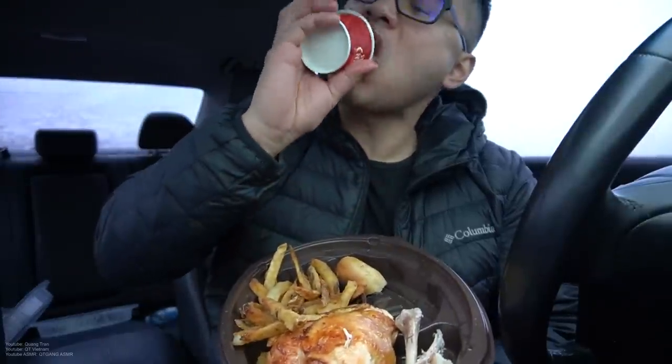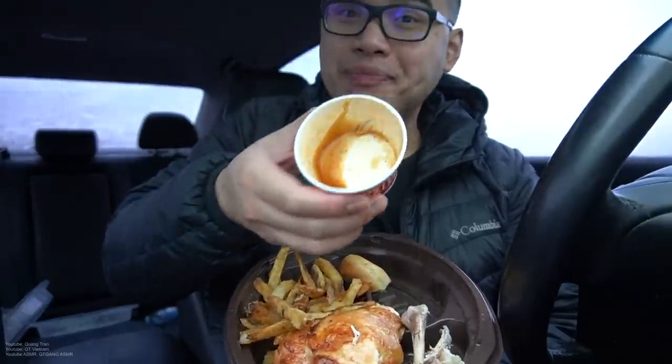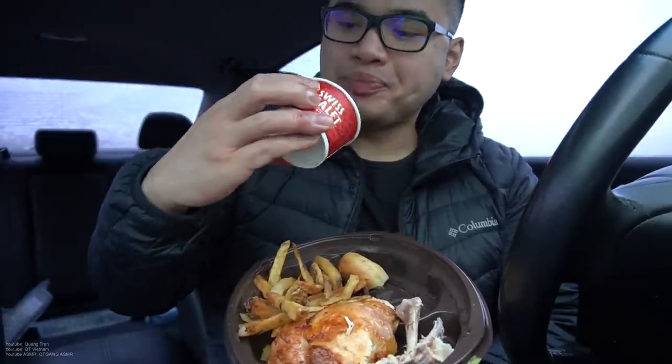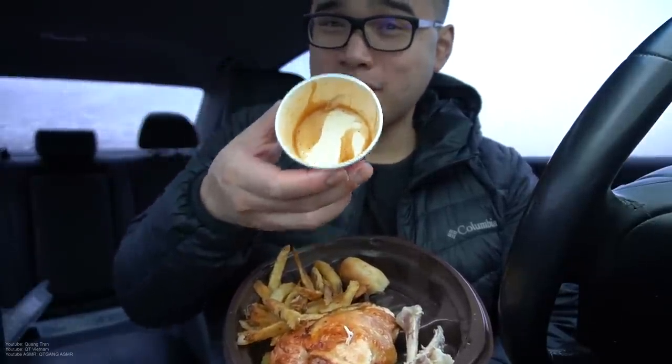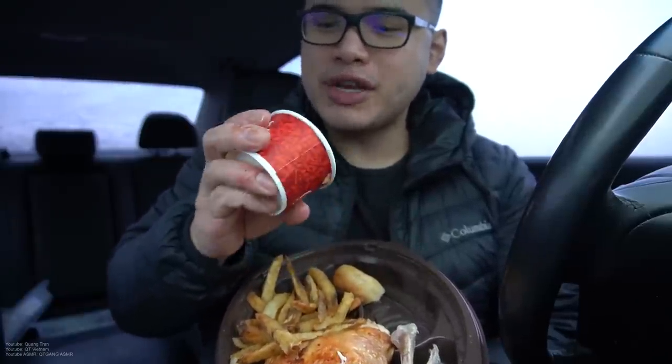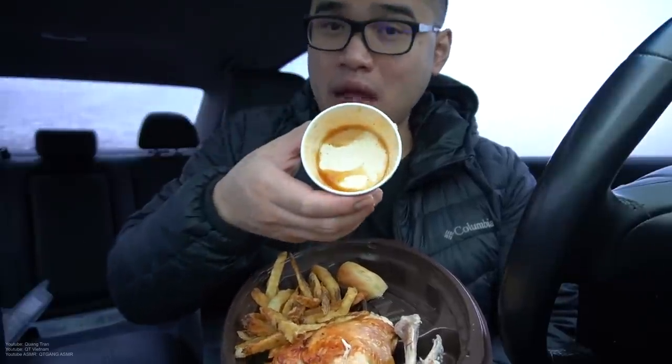Good thing I got another side of this, you know? At first, guys, when you eat this, it's a little weird, but it is very tasty. If you guys love cloves and everything, it's very tasty.